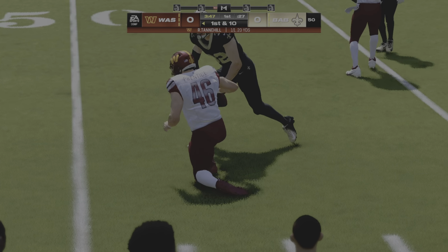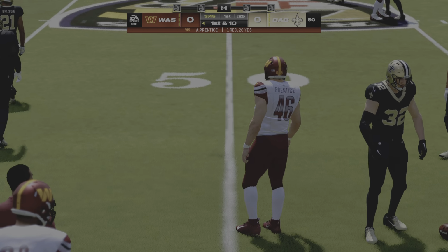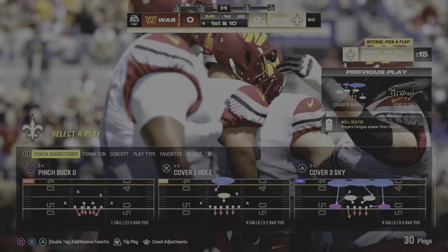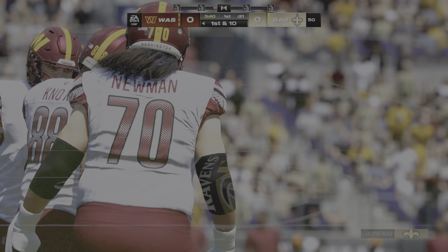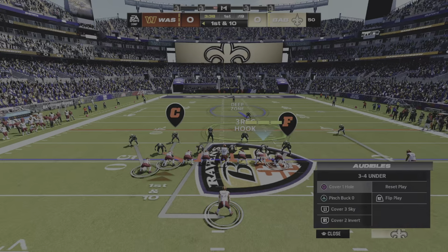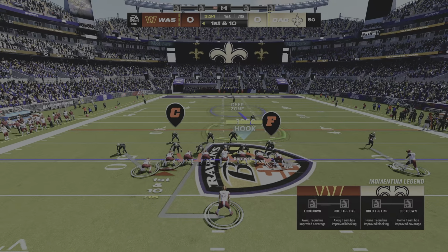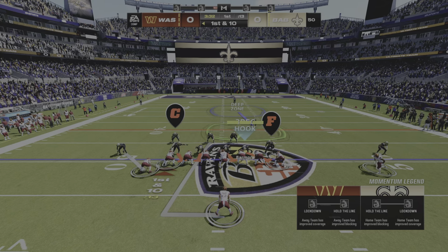And he'll be taken down, but not before they reach the 50. Just like that, a pickup of 20 on their first play from scrimmage. And this is something you don't see too much of. Fullbacks trying to stretch the field. But he does a nice job there getting lost out in space and comes up with a really nice game.